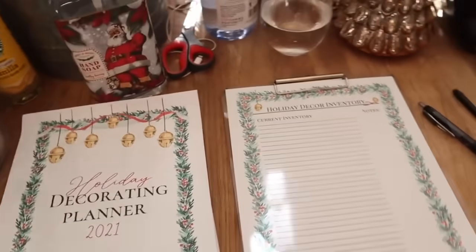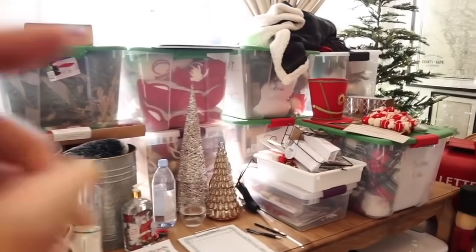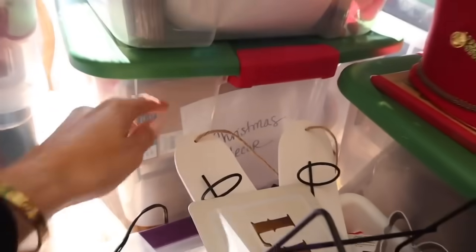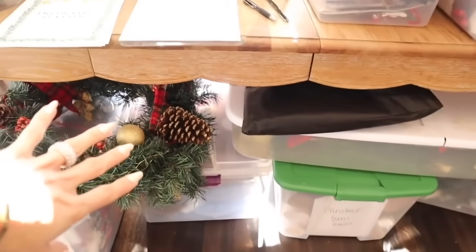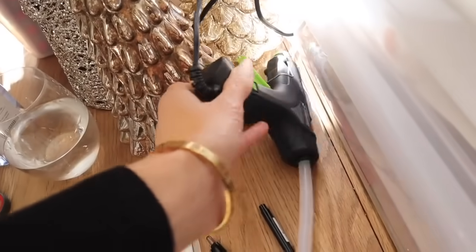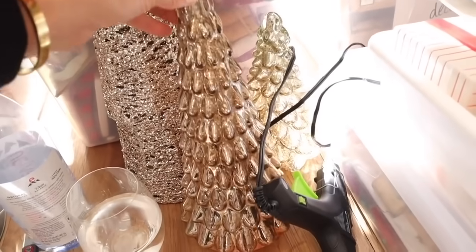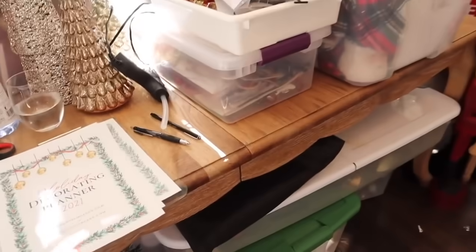Before I even start doing anything, I like to lay everything out here. I have all my bins that have been labeled from last year facing forward, so I know where things are going to go. But I also keep my planner here. Always have a pair of scissors. I always have a hot glue gun and some super glue, just in case, or like Gorilla Glue if anything broke while it was in storage. So I just keep those around.